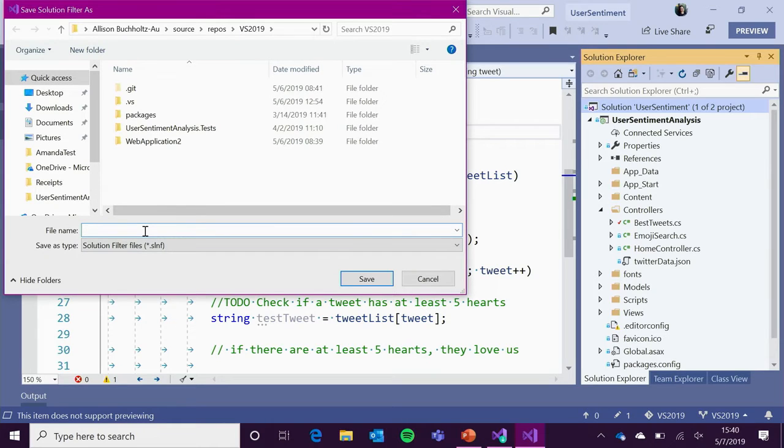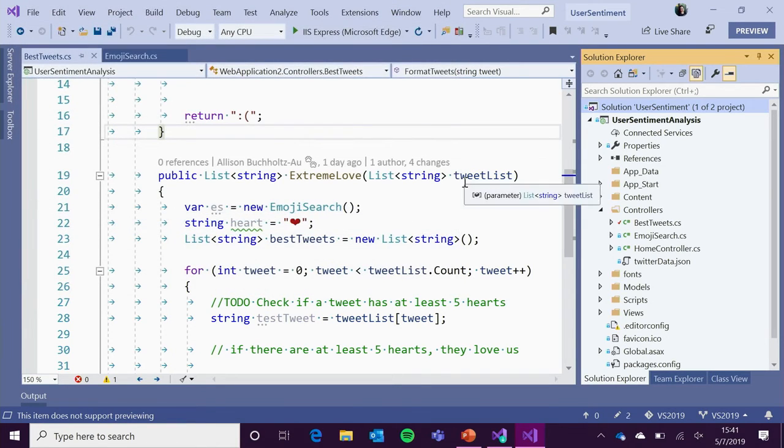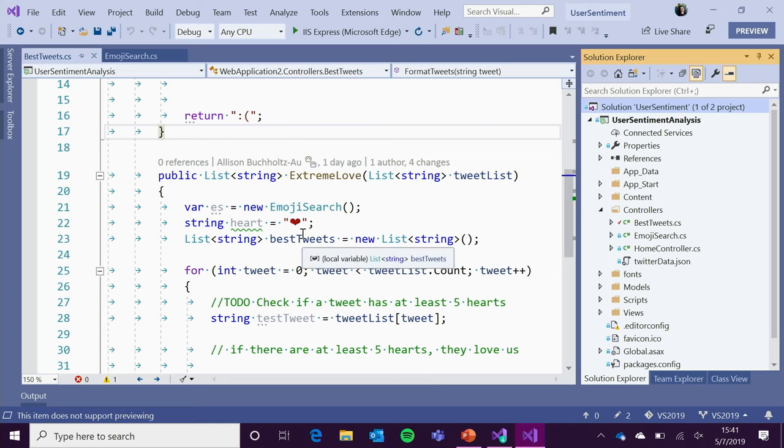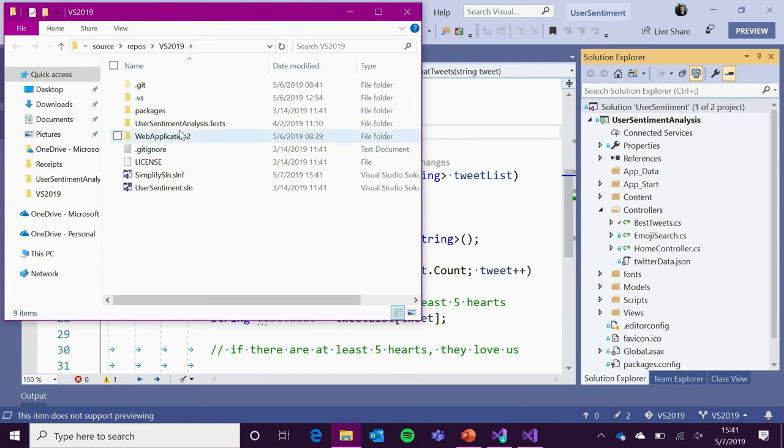So I can name this whatever I'd like. So I'm going to name it Simplify Solution. Typing on stage is difficult. And save that. And so now when I actually go ahead and open, where is it? Open Folder in File Explorer. I love that right-click menu. Oh, yeah. It's great. I had forgotten about it. I was there and discovered it like a week ago, and I was like, oh, thank God.